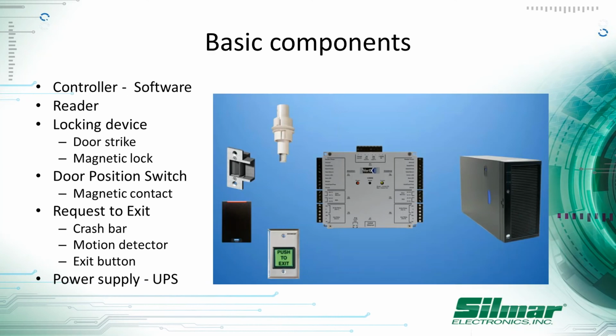All right. So some of the basic components you'll find in an access control system, you'll see in the picture on the right. You have pretty much the heart of the whole system, which is your main controller, and that's where all the peripherals get connected. You have your readers connected to that. You have your locking devices, like your door strikes and mag locks. You have your contacts to tell you if the door is open or closed. And then you have your request to exits. It can be anything from a motion REX, to an exit button or a crash bar, and obviously a power supply and a UPS, which is going to be powering all these devices.